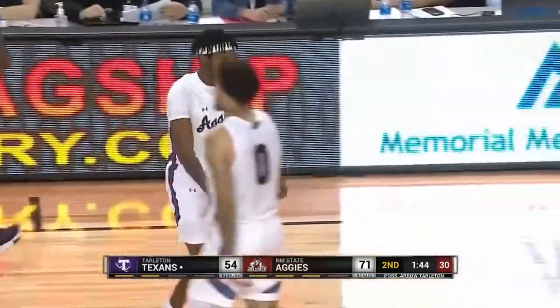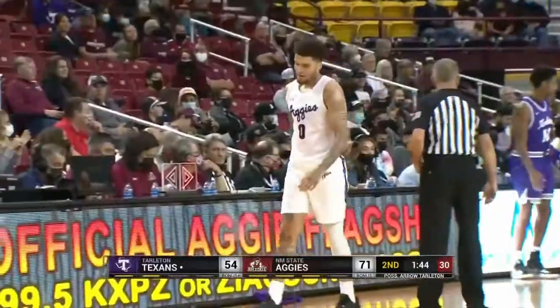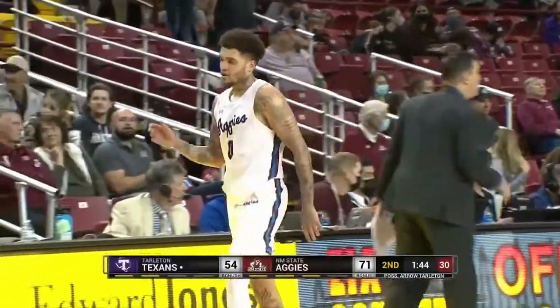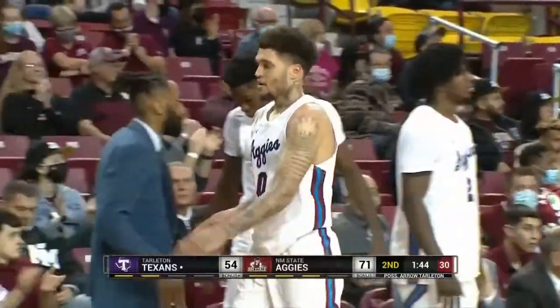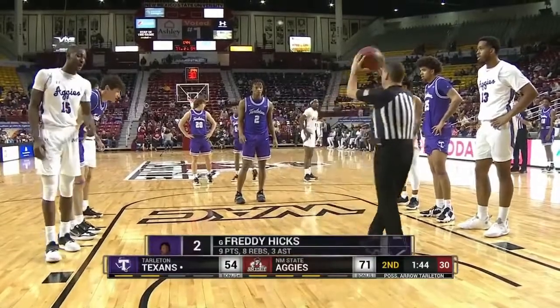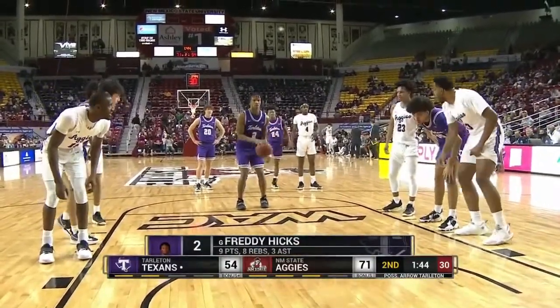They'll be able to go back and look at the film and see what Tarleton did and see where they had success, and they'll try and do those same things against Abilene Christian. It's going to be similar, obviously a different team coming in. Abilene Christian's a good team as well. They're going to come in here and try and knock the Aggies off like everybody else is, but as long as the Aggies do what they do, they'll be all right.